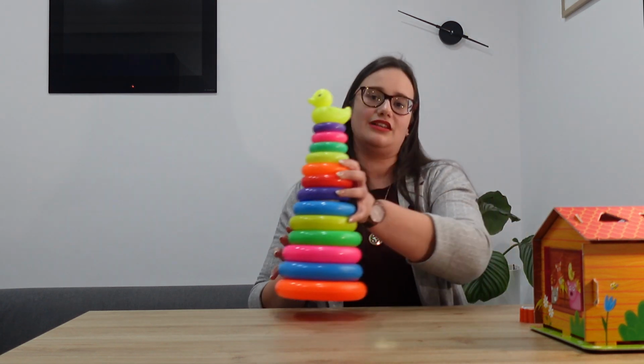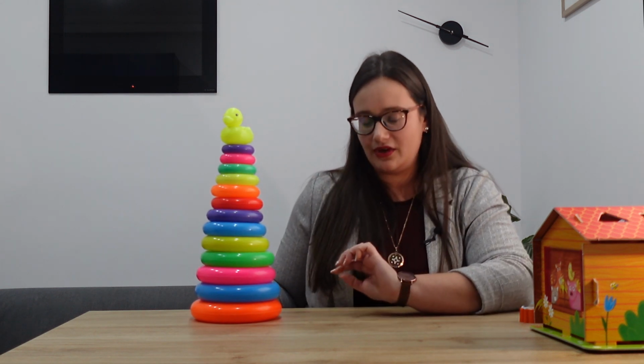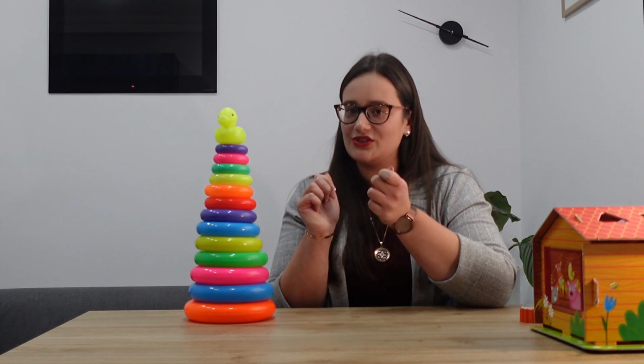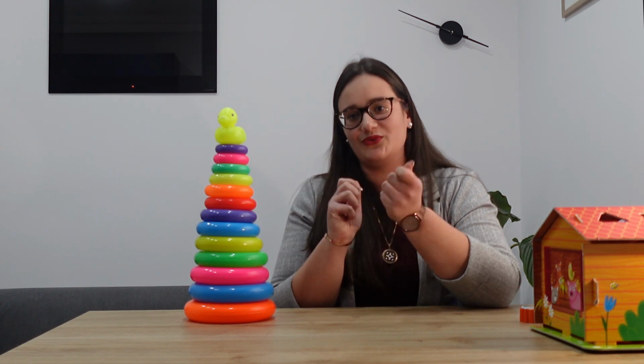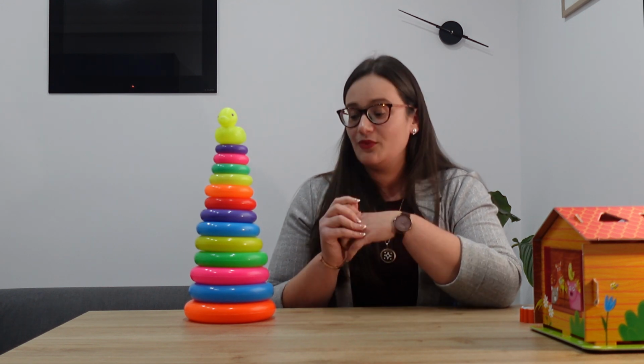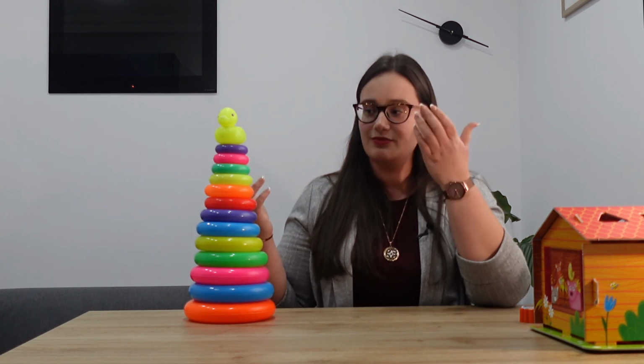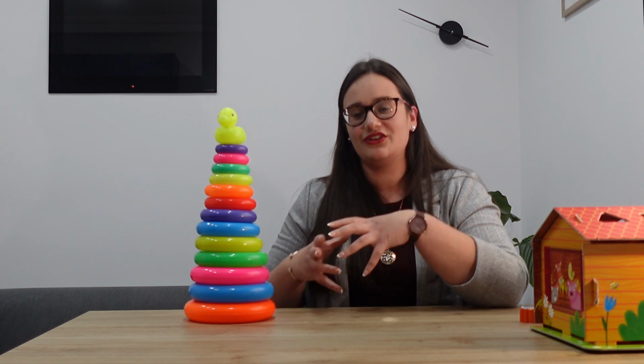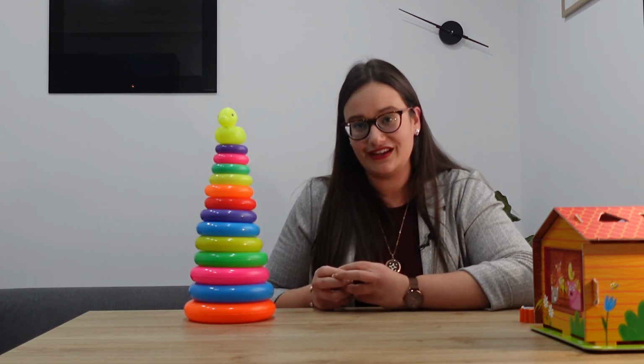And finally, I have stacking rings here, which are also a common toy we use a lot with children. Here we can work on color recognition once again. So we can give the child a choice of two, and we're choosing a particular color. We can also work on big and small, since the rings have different sizes. So we can encourage the child to expand upon the language further as well.